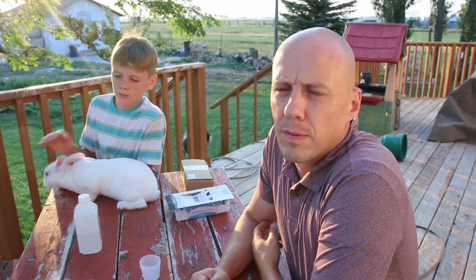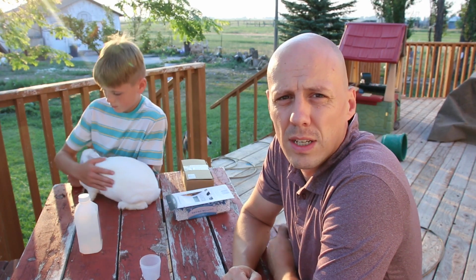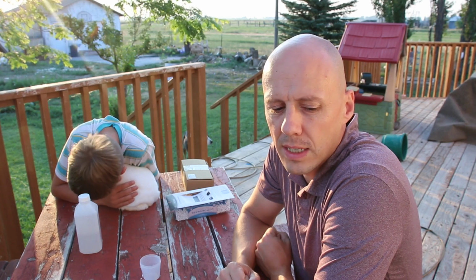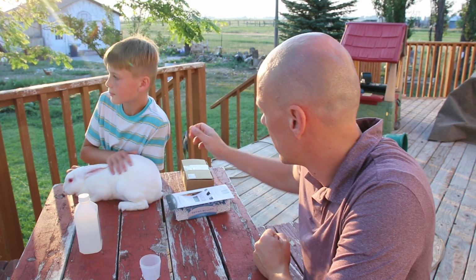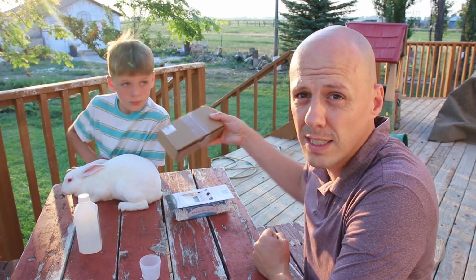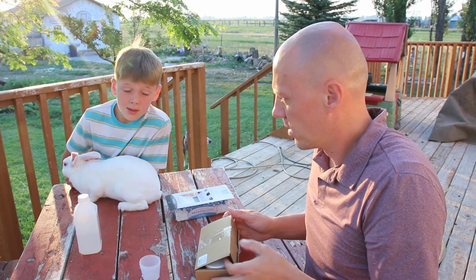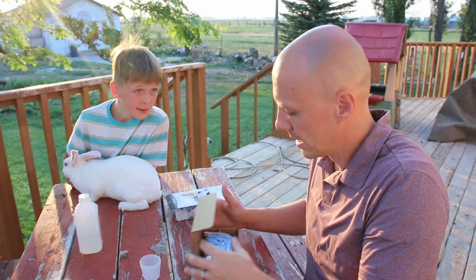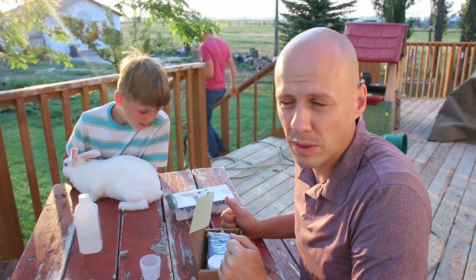So now that we have multiple litters of these rabbits, especially the white ones that all look the same, we need to start keeping track of who is who. So we bought us a handy dandy tattooing kit. We've done a couple just as a practice of some of the rabbits that we're not going to be keeping, we don't think anyway.